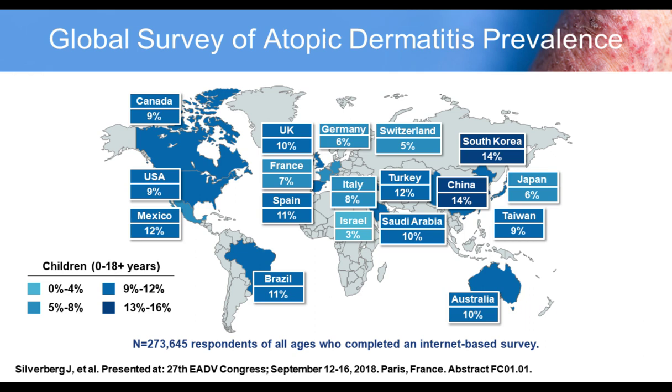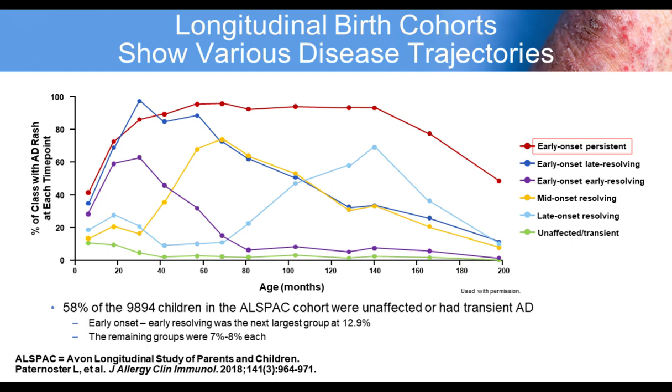And this is one of the interesting things that was brought home by this great study, the Paternoster study, which was basically looking at a birth cohort over time and showed that there are various disease trajectories. So first it included patients who had sort of transient dermatitis. That's the line in green, but ignore that line. But then you see that there's a mid-onset atopic dermatitis, starts in mid-childhood and then resolves over time. And then there's a later onset resolving atopic dermatitis. And then there's our classic in purple early onset that then resolves by 5 to 6 years of age. But there's also a early onset that persists over time and an early onset that resolves late.